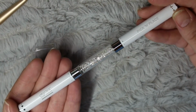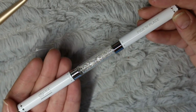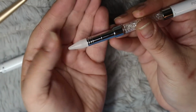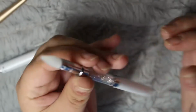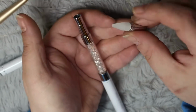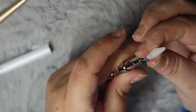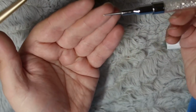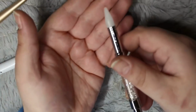And then the last and final bit I got from Ink London this time was their Pick and Place, which is their rhinestone applicator. So on one end you have a removable wax tip that can be moved and replaced, which they also sell replacements on their site as well. And then on the other end it has a really tiny dotting tool which could be used for either dot work or also placing those crystals.